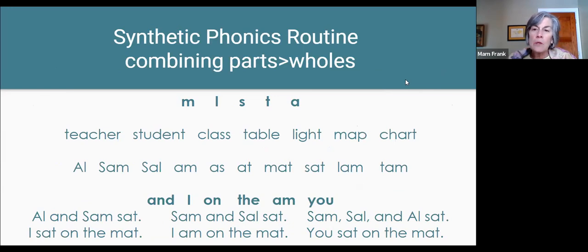The most popular phonics model is called synthetic, and this combines parts to wholes. So here are those first letters from Marcia K. Henry's sequence. So you would, like Kim mentioned, this is the letter M. The students would repeat. It makes the sound. And you want to avoid saying the M sound. You want to make it a short, clipped modeling of the sound.